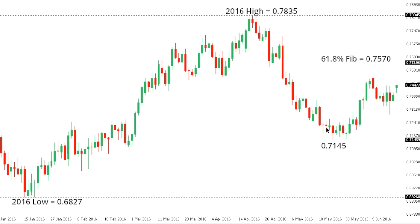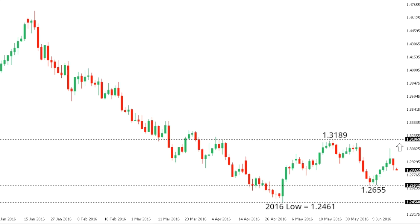Aussie dollar. So Aussie has been confined to a consolidation and content to consolidate over the past several sessions since rallying out from recent multi-day lows at 71.45. If we do see gains extend through the recent peak at 75.04, this could take the market up to a critical resistance point in the form of the 61.8% fib retracement off of the 2016 high to 71.45 move, which comes in at 75.70.